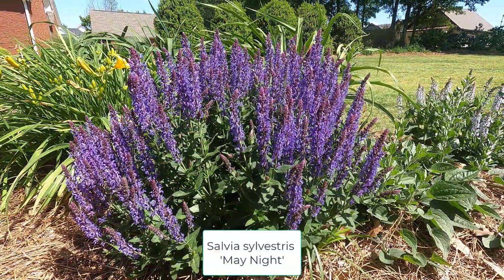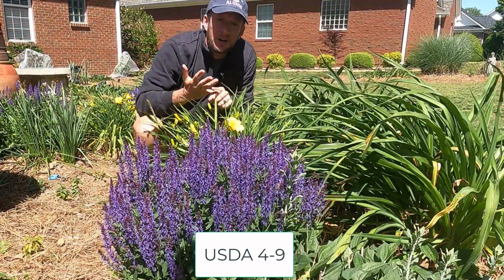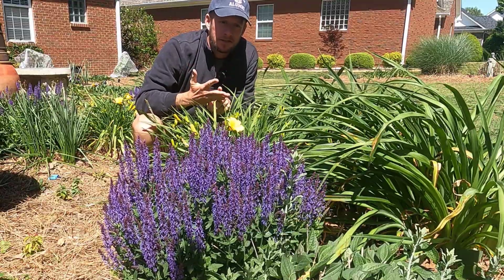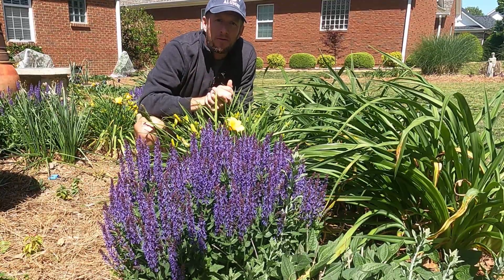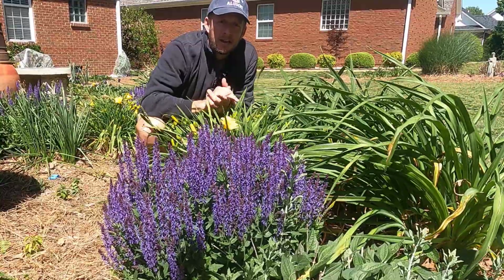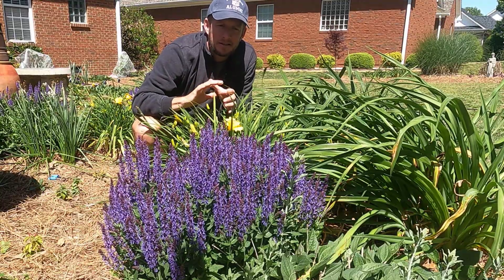This is salvia. This particular cultivar is May Night. USDA zones 4 to 9. It's deer resistant, it's rabbit resistant, it's drought resistant, and you get these beautiful, beautiful purplish to blue colored flowers that complement very well with any yellow daylily. It gets about the same height as a daylily for Stella de Oro daylilies at least.